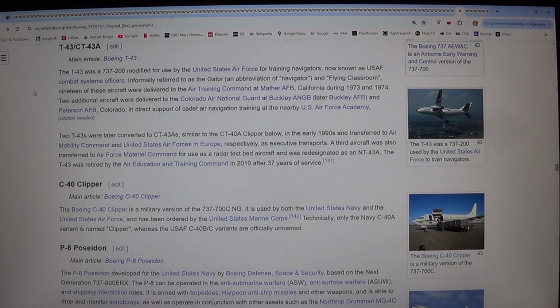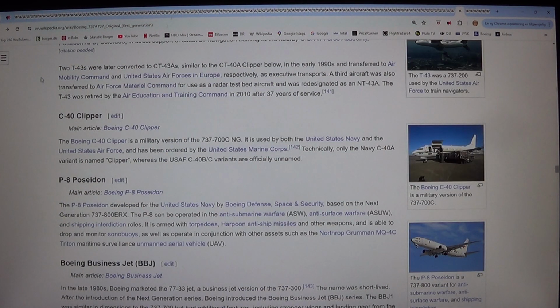A third aircraft was also transferred to Air Force Materiel Command for use as a radar testbed aircraft and was redesignated as an NT-43A. The T-43 was retired by the Air Education and Training Command in 2010 after 37 years of service.